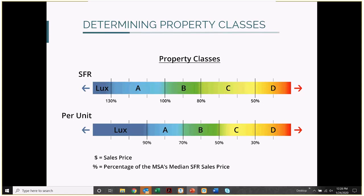And similarly, a $200,000 property in San Antonio would be considered a B-class property, whereas a $200,000 property in Orange County doesn't even exist. So it would be far off the right-hand side of that screen there.